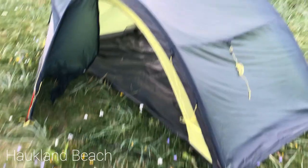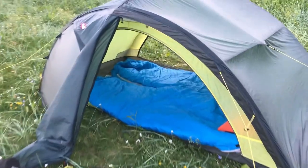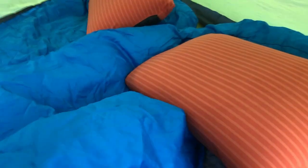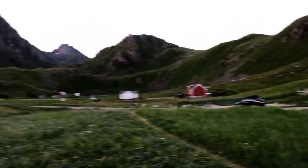Tent life, day 2. We're just fixing the tent over here. We're almost done. This is how it looks. We're finally fixing the bath inside and the tent in general. Have like 2 beds over here, 2 sleeping bags, and here just have this to feel more comfortable, and the pillows. And this is how it looks from the outside. And yeah, these are the views.